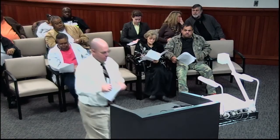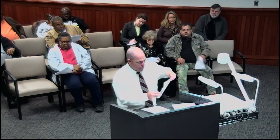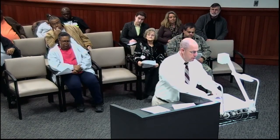Okay, item 14, zoning map amendment, request for property at 4408 Highway 74. Public hearing. Good evening, Mayor and Council. Stein presenting a zone map amendment request by Alita Outlaw for the property located at 4408 West Highway 74. The applicant is requesting to rezone the subject property from GB General Business to a conditional district.